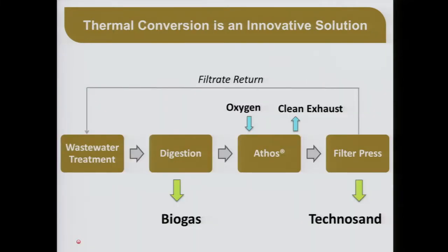The process is flexible. You can treat different types of sludge with it. Here, the example I'm showing is after an anaerobic digester. So just to walk you through this, you have wastewater treatment happening, that makes sludge. You can then digest that sludge anaerobically to give you biogas and energy recovery. And then the sludge after digestion can be sent to the Athos process. This is our thermal conversion process. You don't have to have a digester, but if you want to recover energy, you can.